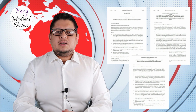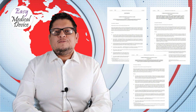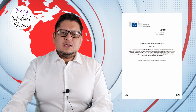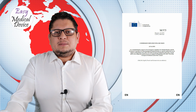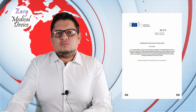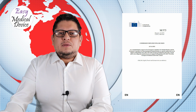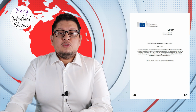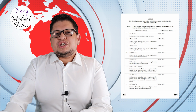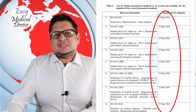And in parallel, there was also a publication of the plan for the update of the harmonized standards related to MDR and IVDR. So when you look at this plan, there is the whole list of standards that will be worked on, if I can say, by CEN and CENELEC. The only thing is that the deadline by which those will be available is mentioned as the maximum, if I can say, the 27th of May 2024.